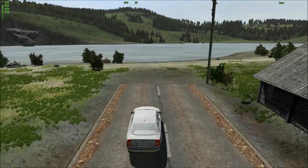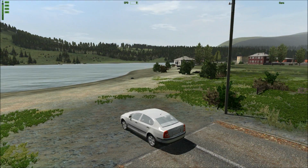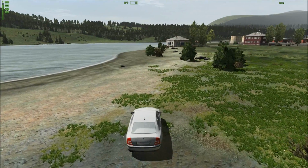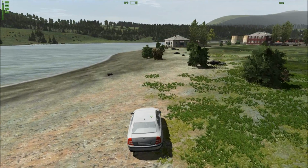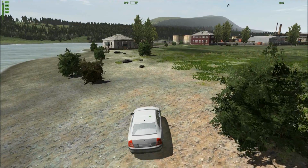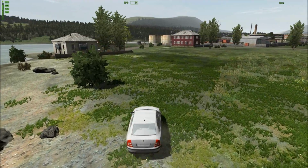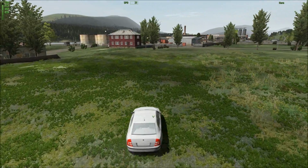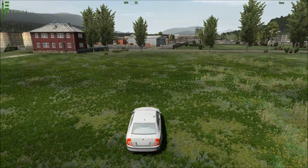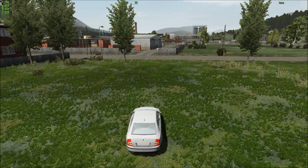Now, we come to here, we're looking at a river. If this was Churno, we'd be looking at the sea. Now, if you look at the map of the real part of the world that this is based on, this is more like how it looks, except I think there's also a town on the other side. So let's get back onto a proper road. And come on, a bit faster please.